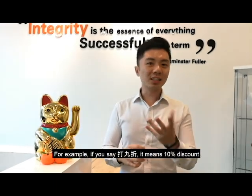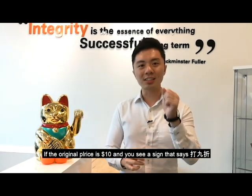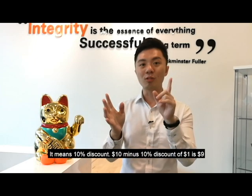For example, if you say 打九折, it means 10% discount. If the original price is $10, and if you see a sign that says 打九折, it means 10% discount. $10 minus the 10% discount $1, it is $9.